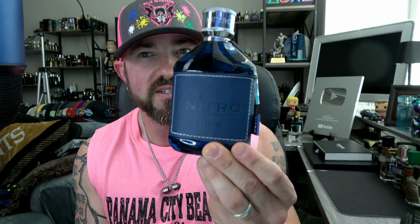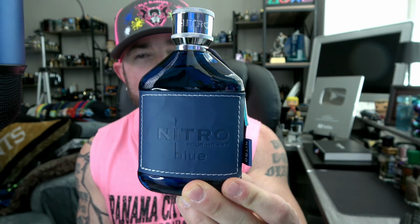There's a little gourmand facet to this. There is, like I said, this Tolu Balsam gives it this balmy, creamy element that really differentiates it a lot from those fragrances. A little metallic, like I said, sweet, spicy, all these different things going on. Biggest issue for me, though, is it's called blue. It's in a blue bottle. It is not a blue fragrance.